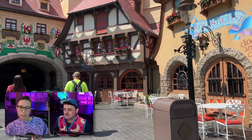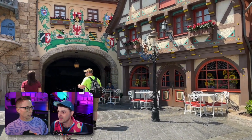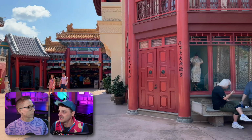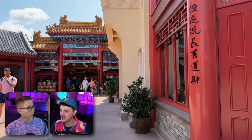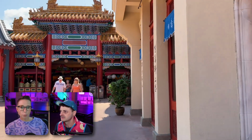All right, and then you move along to China, and the KidCot station in China is near the exit of Reflections of China, which is right around here. At the very end, that gift shop is where it pops you out after the show. And then we're almost there.